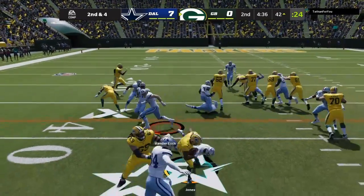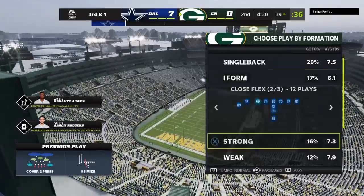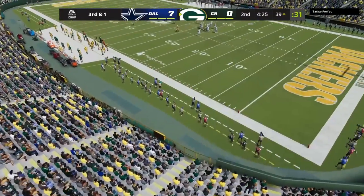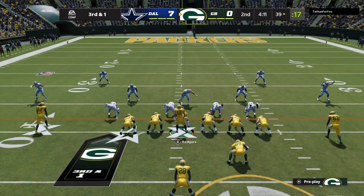Jones. And tackled down after a gain of 3. Leaves him with 1 yard to go on 3rd down. That's some good tackling there to keep him short of that yellow line. Yeah, and defensively, all I'm thinking is that on that play, get me to 3rd down. Get me into a position where I can make one more play and get my defense off the field.